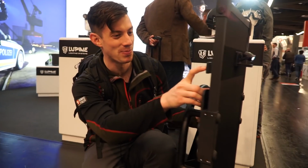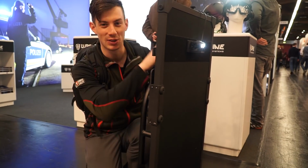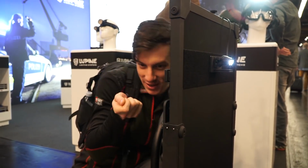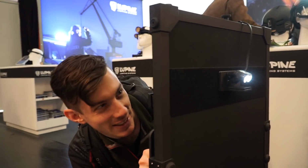Do you have the operation button for the flashlight? It's weird. I don't know if the flashlight is on. Maybe you have to have a mirror to look around the corner. Otherwise, I have no idea how to use this.